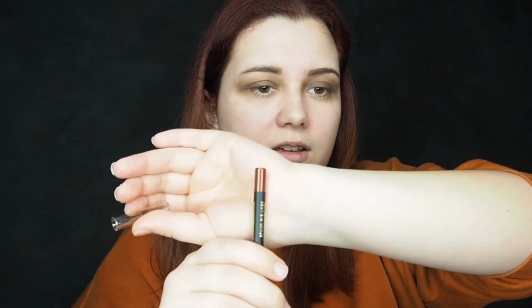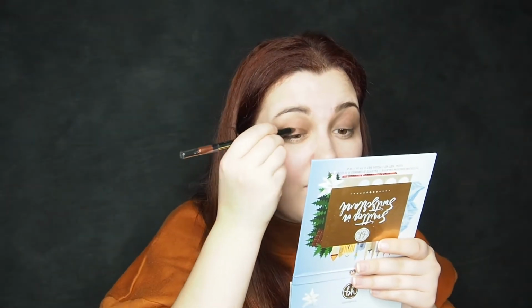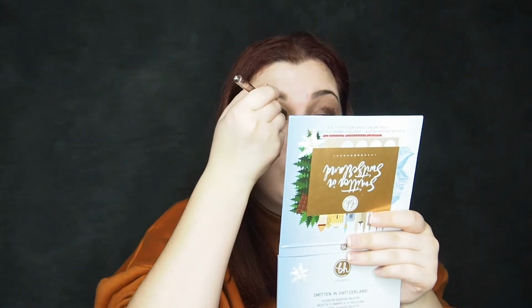Cool. So now I'm going in with one of the hieroglyphic liners in the shade Sphinx. This is like a metallic bronzy kind of shade, so I'm just going to put that all over my lid. This sounded great in my head, by the way, just know that. So I'm just taking that as well, just above my crease, and then I'll go back in with the same brush and blend that out.